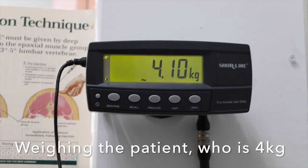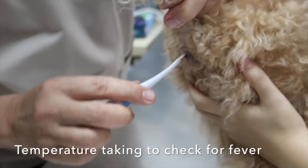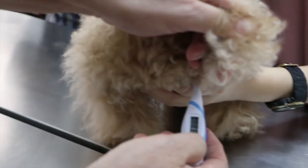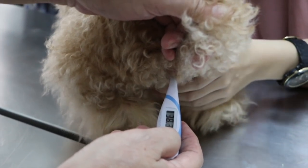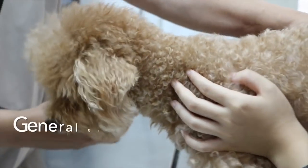So normally we start by weighing the dog first. Now I'm going to take the temperature to see whether there's fever or not. This is the basic thing we have to do: the weight and the temperature, and check the heart also. Heart and lungs, the general examination first. Okay, it seems there's no fever. Check the heart and lungs.